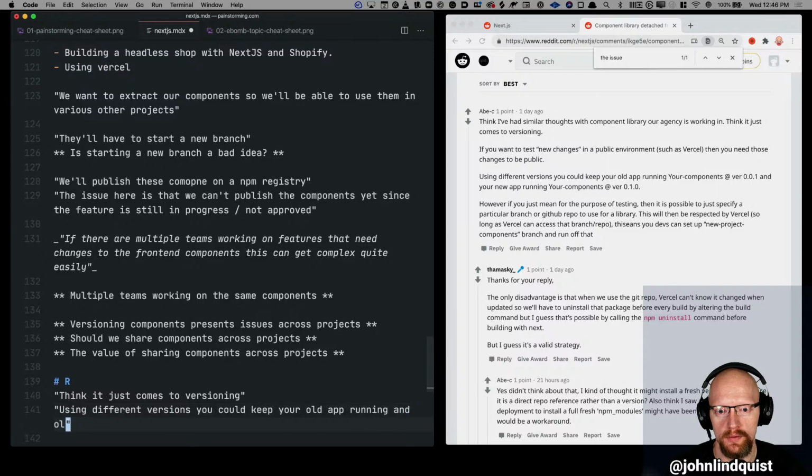An old version, well, we'll do what they did. 0.0.1 and your new app running 0.1.0.